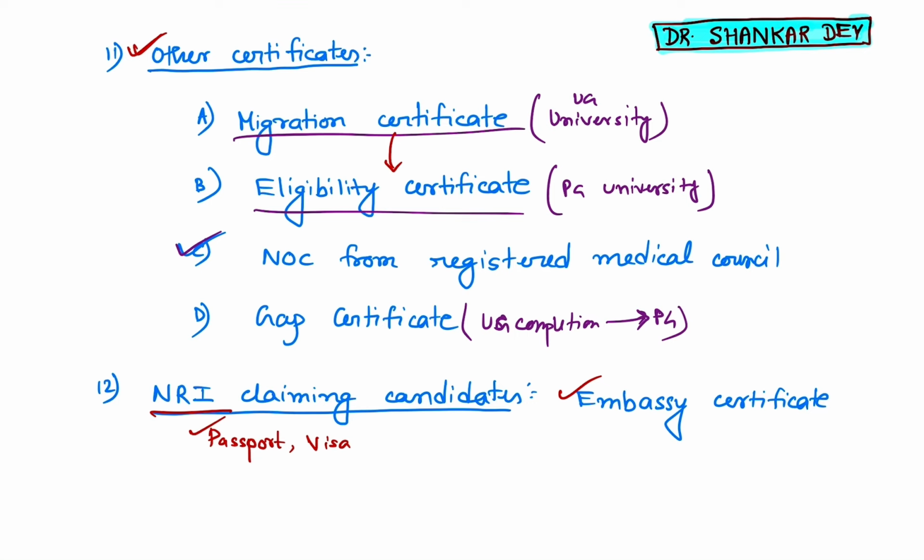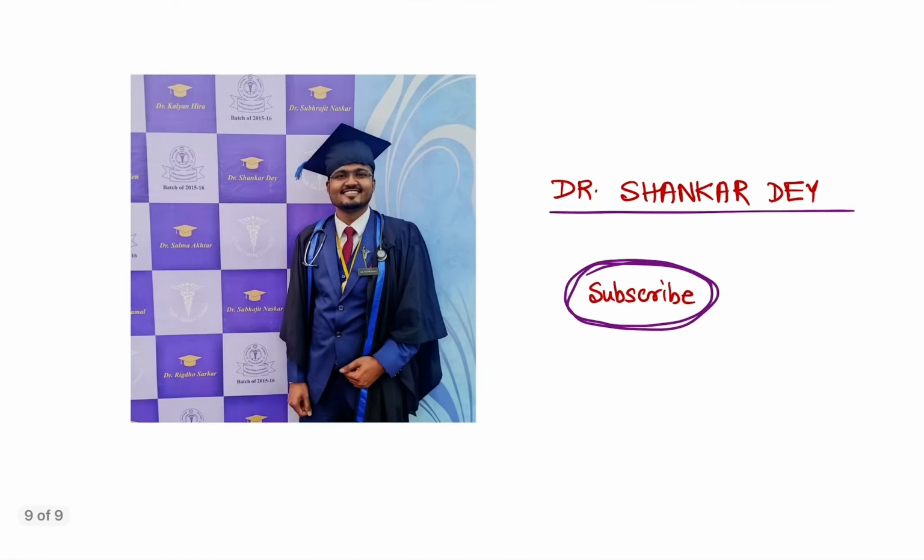One thing, there will be no reservation for OBC, SC, ST, PWD and EWS candidates in deemed universities under the NRI category. In deemed universities, there will be no reservation for OBC, SC, ST, PWD and EWS for NRI claiming candidates. So this is all about the documents required and the registration fees.